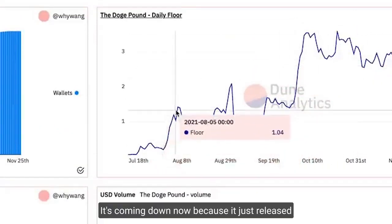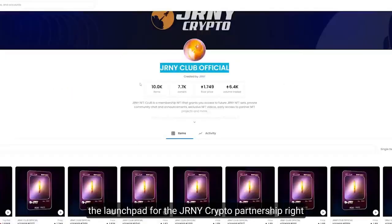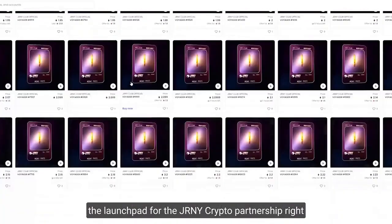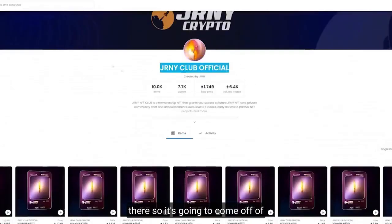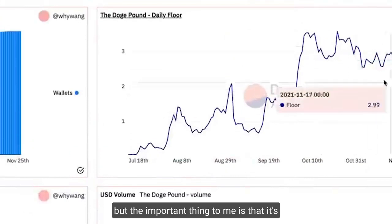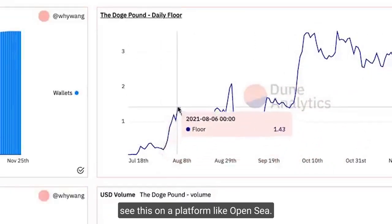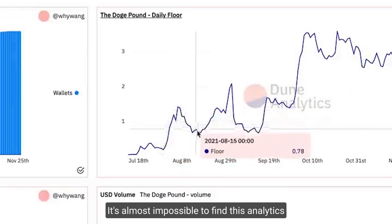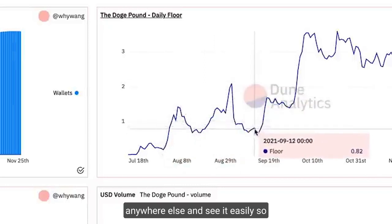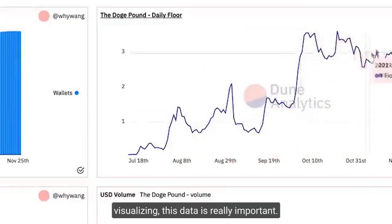It's coming down now because it just released the launch for the JRNY crypto partnership. They're so going to come off the price a little bit, but the important thing to me is that it's trending upward over time, and it's very difficult to see this on a platform like OpenSea. It's almost impossible to find this analytics anywhere else and see it easily, so visualizing this data is really important.